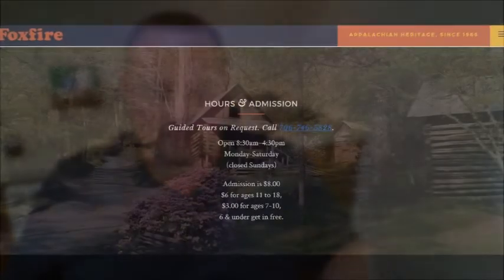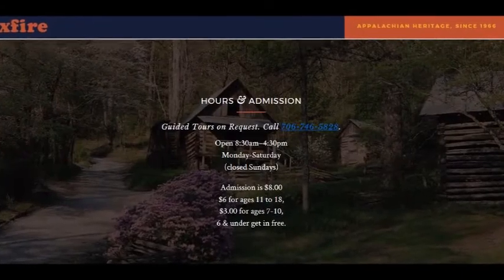Foxfire was a magazine. Let me show you a picture here. Foxfire was a magazine that came out in the 1960s, and it would teach people how to homestead. And they have a website. I'll show you the website here. They're still doing this today. This all takes place in the Appalachian Mountains, and they're showing people the hard work that it took back then and that it takes today too.